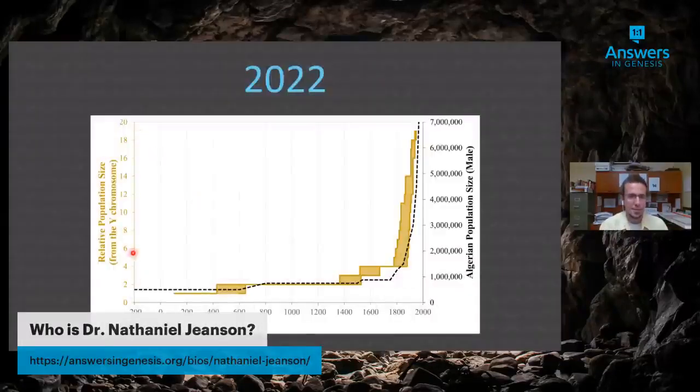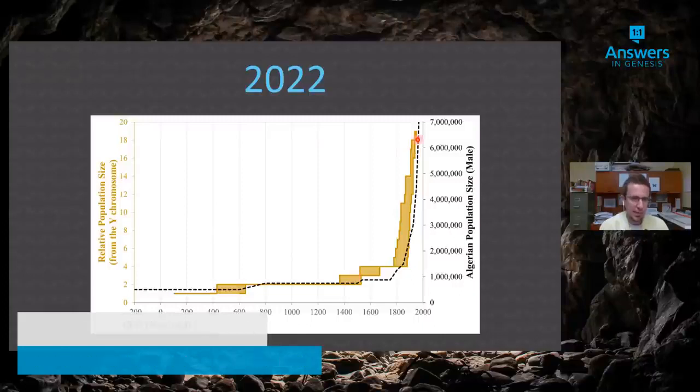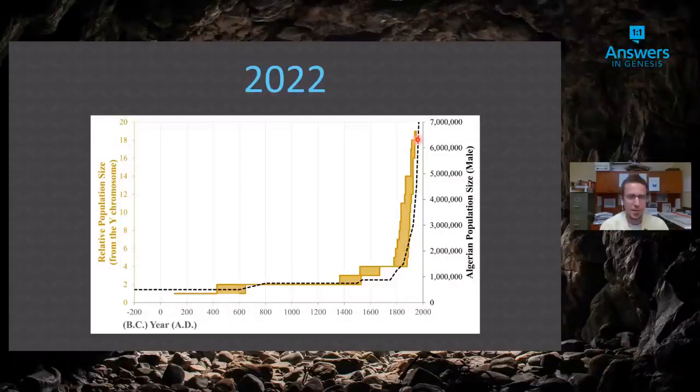This axis represents the history, and the yellow and the gold represents the history from DNA, Y chromosome. 19 men, that's this yellow or gold curve. The dashed black line represents what I had in gray in the previous slide. The DNA from 19 men in the young Earth timescale can recapitulate almost 2,000 years of Northern history. When I saw this, I thought, okay, I think we're on the right track.